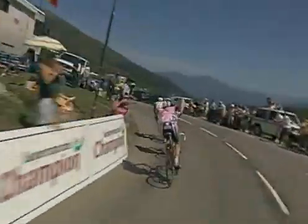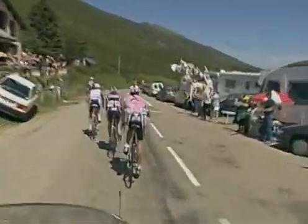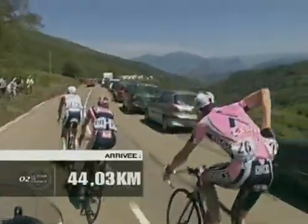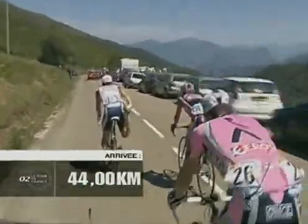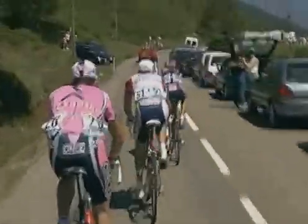And over the top goes Laurent Jalabert, followed by Laurent Dufaux, followed by the ticket collector at the back today, Isidro Nozal. And in fact, you've got to remember, this guy is a very young rider, one of the young riders of the race, and he's doing an outstanding performance in his first Tour de France.